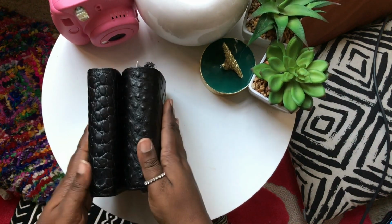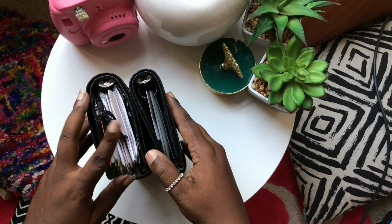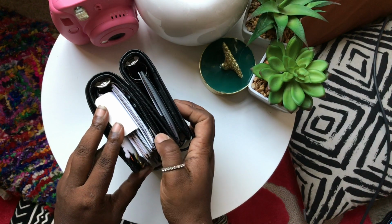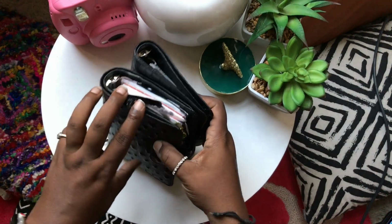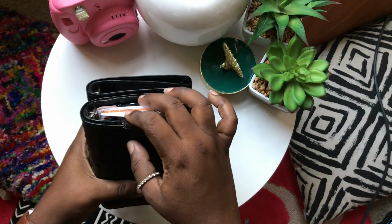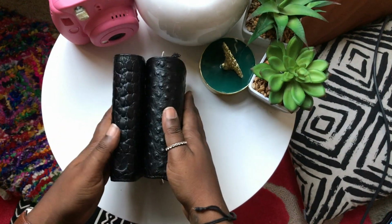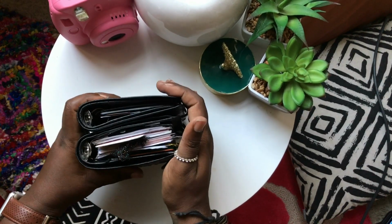Size-wise, as far as pockets go, they're very comparable in size. I will say that the Filofax Croc may be a hair taller than the Spek. I'm not sure. I have a bookmark in there, so I'm not sure how well you'll be able to see that. But with them evened out, there is literally a very fine hair taller on the Filofax than there is on the Spek. Width-wise, when I put them both together, they're pretty equal in width.